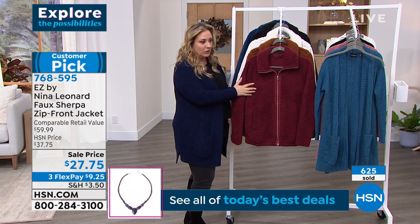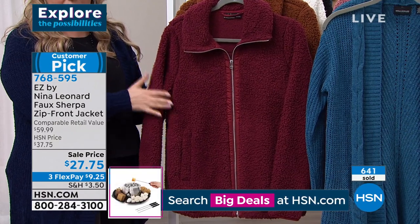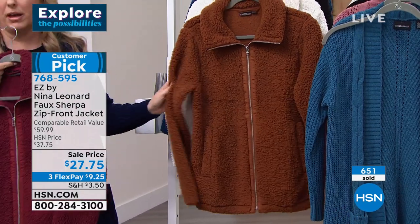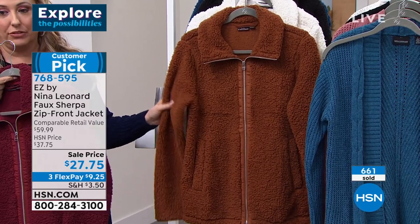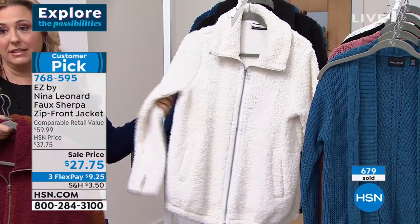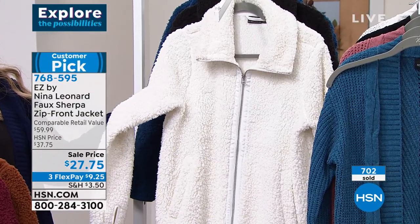How are we doing in sizes in the wine color, Kevin? We've got about... okay, 3X just sold out. We have about 700 left. And then that beautiful cognac, which has been incredibly popular, is flying out, extra small through 1X. So I apologize that 2X and 3X sold out. And then we've got, I think this has been amazingly the most popular and very limited, extra large through 2X only. And I think we only have about 100 left, right?